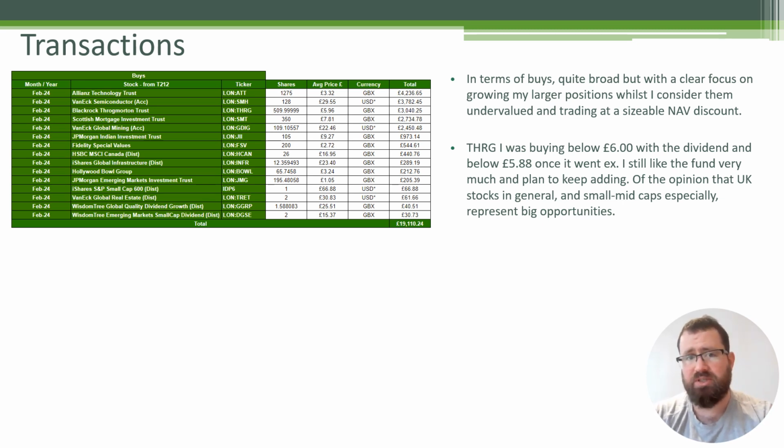Then we have SMT. Again, still quite a lot of buying. I mean, this was only an extra sort of 10% on top of my position, but very happy to be buying this. And similar with my global exposure to mining, this is my only mining position now. Unless we count Everaz, which is frozen, but it's my only real mining position at the moment. And so, having sort of 5% of my portfolio in global mining, commodities hedge, etc., doesn't feel bad for me in the long term.